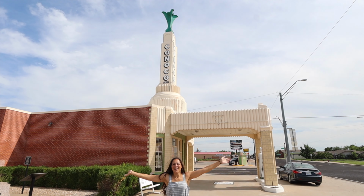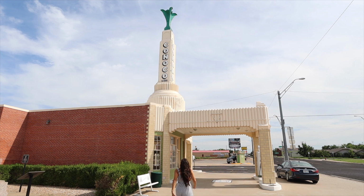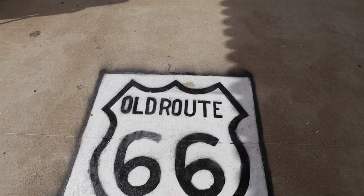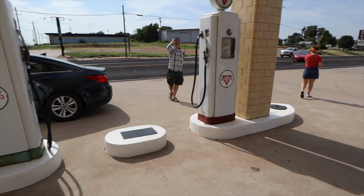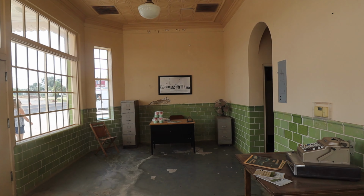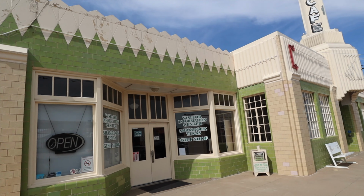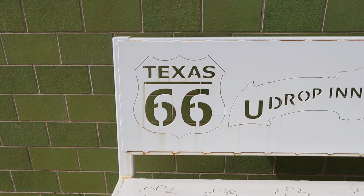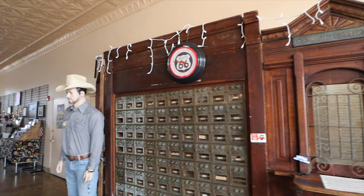Welcome to Route 66! A road trip across the country wouldn't be the same without the quirky Route 66 stops. I absolutely loved this Conoco gas station. Here we learned that Elvis Presley actually ate here, and that many movies have drawn inspiration, such as Cars, from many of the Route 66 landmarks.